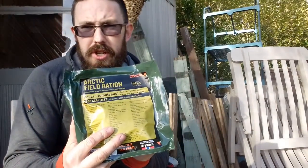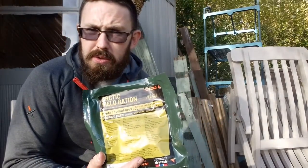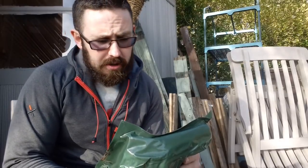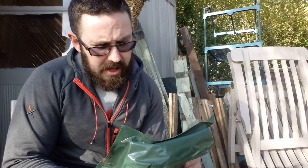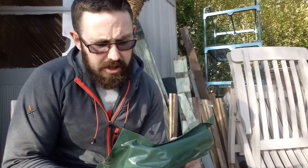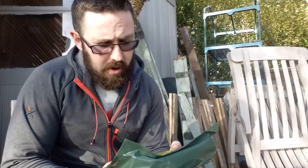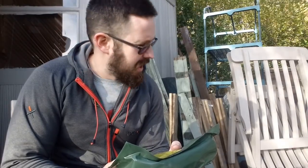So it's about lunchtime. As you saw, it's a Norwegian Arctic field ration again. This one is pasta and tomato sauce. I haven't opened it yet. On the outside it says you've got the pasta and tomato sauce, some dark chocolate, some sweets, protein bar, energy drink, dried fruit, spicy sauce, that could be interesting, a spoon, disinfectant wipe, chewing gum, Ziploc bag, vitamin tablet and some coffee. So I've got a little Whisper hot chocolate that I'll have with the coffee, just to make it a bit more palatable.